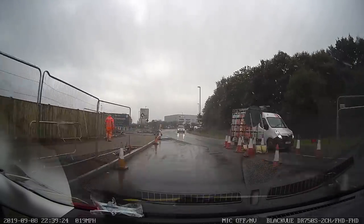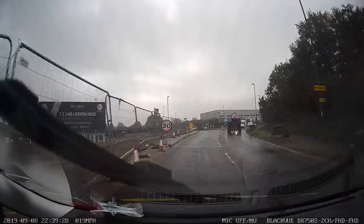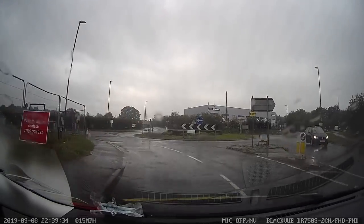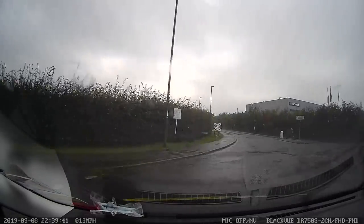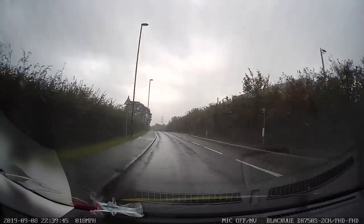Following the road ahead at the roundabout. Second exit. Check that sign to make sure you understand where you're going. Don't assume. So left lane, no signal. Is it safe to go? Yes, it is. Keep to the outside lane. And then signal to exit. New road, new speed, 50 miles per hour.